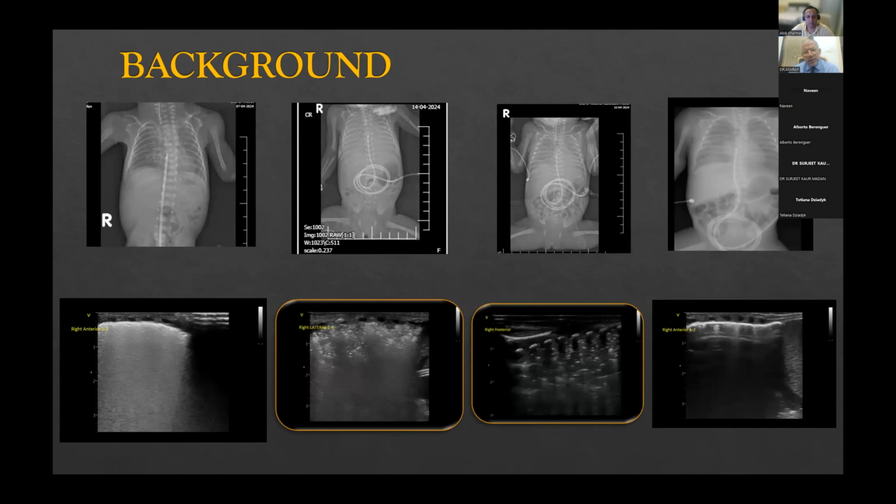There was cotton-like consolidation, white lung, even pulmonary hemorrhage, in the ICU. This is the one with the X-ray. This is the last one today. There is more aeration, which is good, and no more pulmonary bleeding on the ultrasound today.